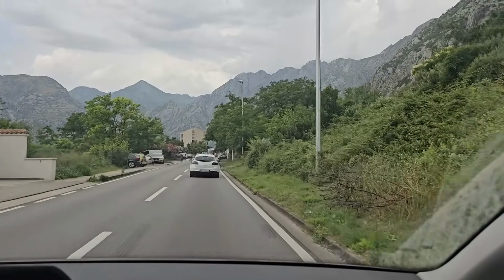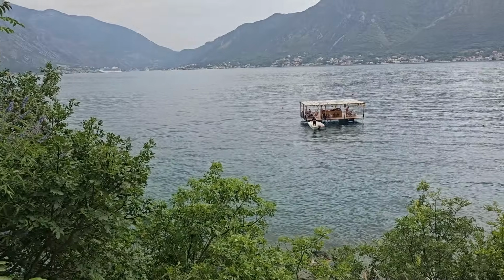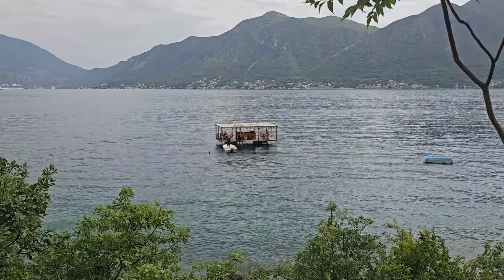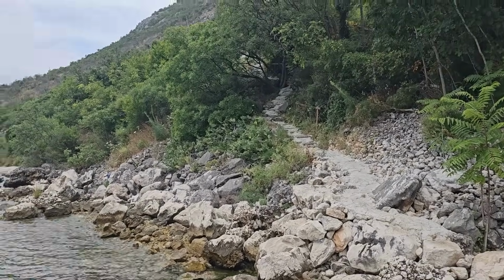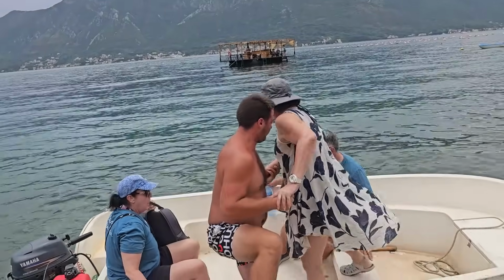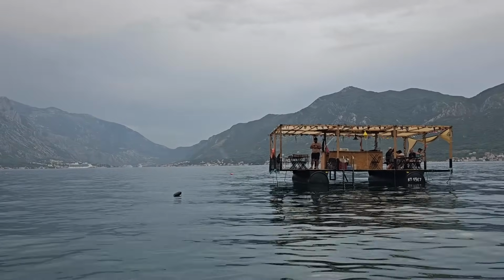Then we went out, met our friends, and took a taxi to the Kraken Wine Cellar. The taxi takes you about 25 minutes out of town. It's going to drop you off right at the side of the road, and there's a little weird sign there that says it's the Kraken Wine Bar. You follow a tiny stone path or staircase down to the water's edge, and a boat will pick you up. The boat only holds, I believe, 4 people. It's a small motorboat, and it's going to motor you out to the wine bar. It took a couple trips for us to get all the way out there and back. Once you get to the wine bar, you have to make reservations for this, by the way.